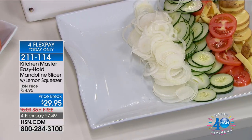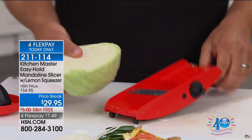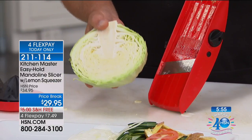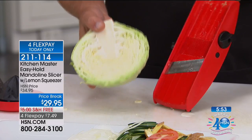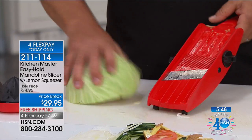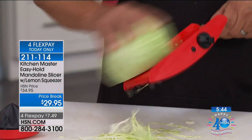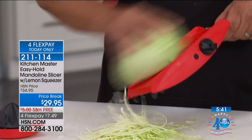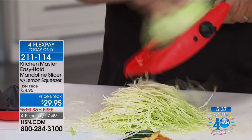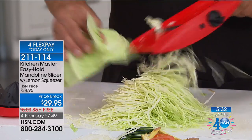Now, what made this machine famous over 100 years ago, what it was originally designed to do, mandolins were originally made for cabbage. They're made in Germany for making sauerkraut. And again, German stainless steel blades, razor sharp, they do the work for you. All you do is brush the vegetable, fruit, meat, or cheese across the blade, and the machine does the work for you. Look at that. Light, fluffy coleslaw. Make hot slaw, pepper slaw. On taco night, do this with a head of iceberg lettuce for tacos. You'll love it for shredded cabbage.